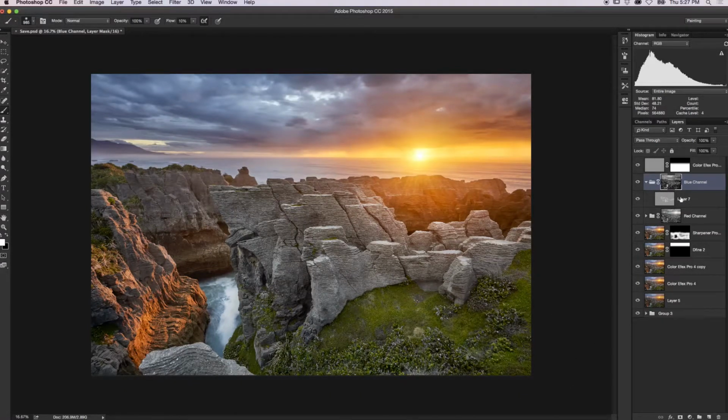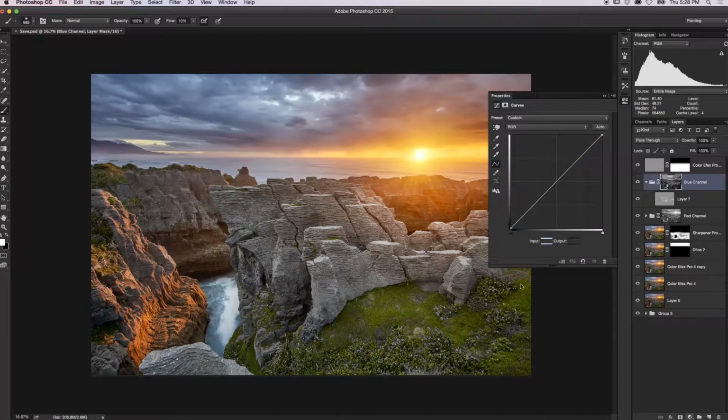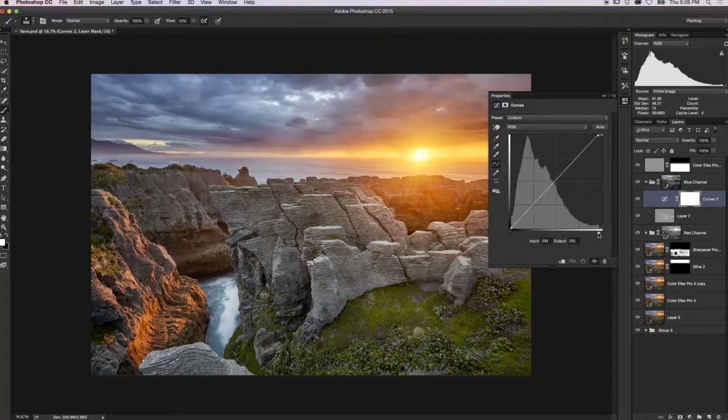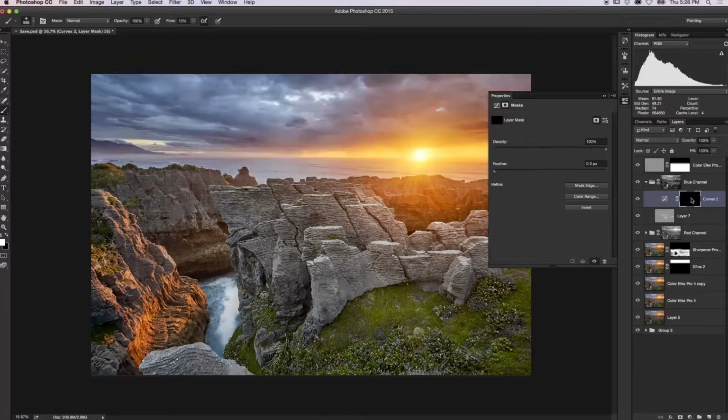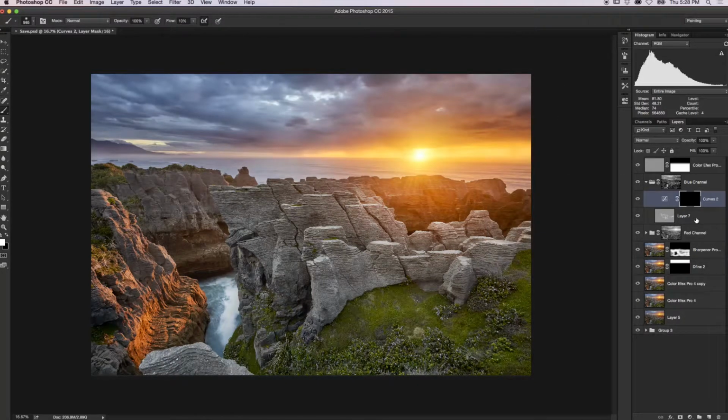And I'm going to do luminosity with curves. Let's add curves. Instead of dodging and burning, let's add curves. And when I add curves, let's just go ahead and drag this to the left a little bit. And you can see that my grass is starting to get a little bit more dynamic. I'm going to black this out. And I'm going to brush in these curves.